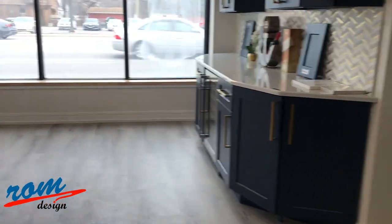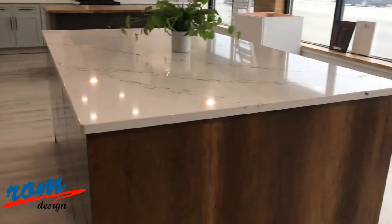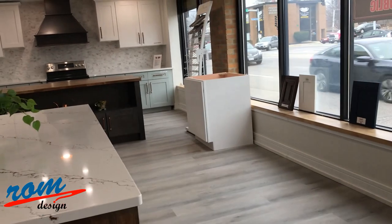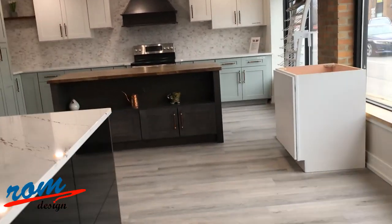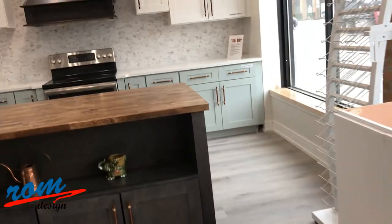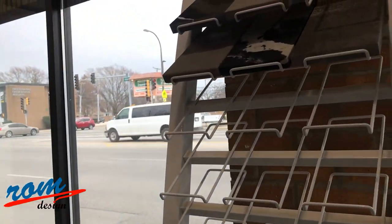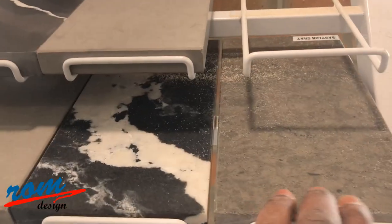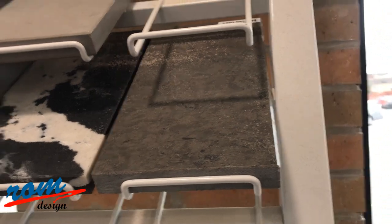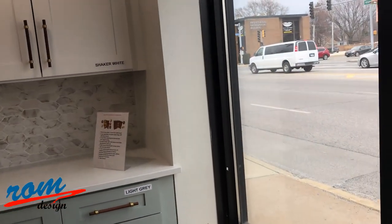Some pretty cool designs. You might consider them custom stuff, but not fully. You can say they're custom, and I see that right there. This looks really cool. This looks metallic-ish, and that's the solid surfaces that they have, and they just show them. They're not the seller of them. They have another place where it's being sold.